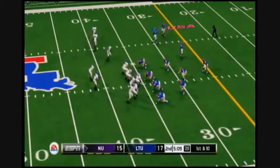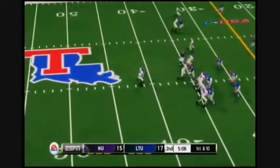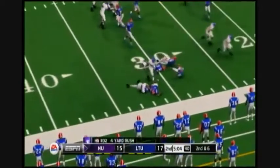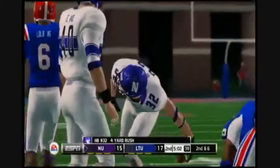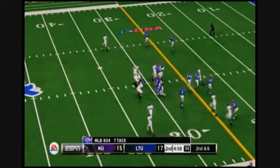Momentum swings have been fairly even. And with so little separation, this game can be drastically changed on just 1 or 2 plays. Little handoff. Runs right for a nice gain. That's good for a gain of 4 yards. That makes it 2nd and 6.